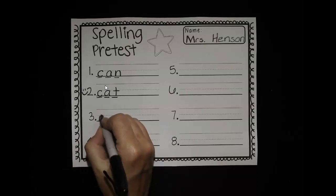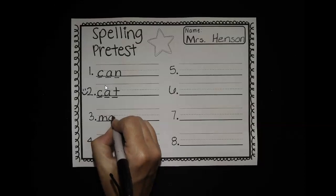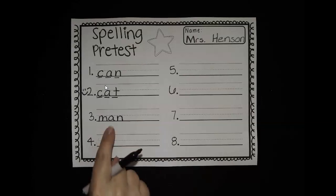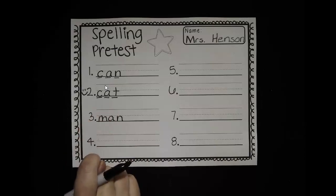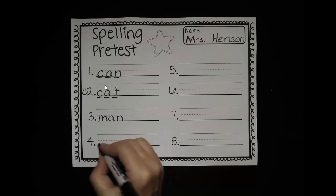All right, number 3 was the word man. We spell man. So we have an M, A, N. M-A-N. If you did not spell it correctly, just write it above. If you did, give yourself a smiley face. Man.